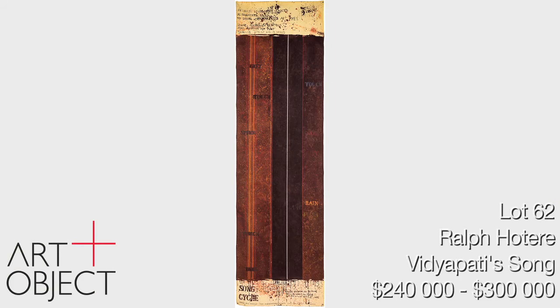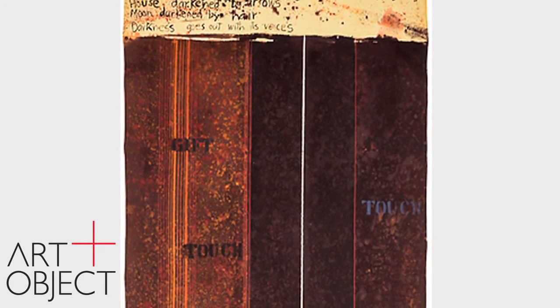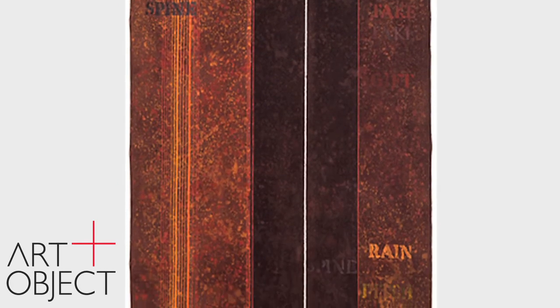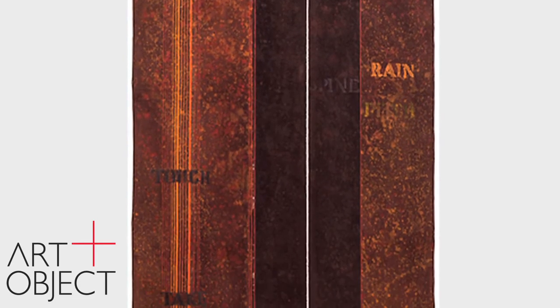The work on the left is particularly special. It's a work that has been housed in a museum for a number of years and is now being made available on the market for the first time. It's particularly special because it is the first song cycle banner the artist ever completed. So you can see that it's a little bit different from other works in this series.